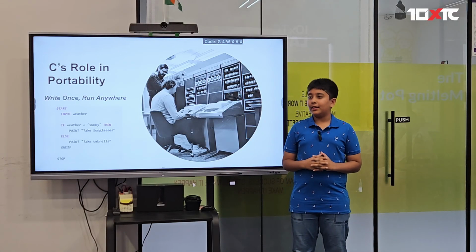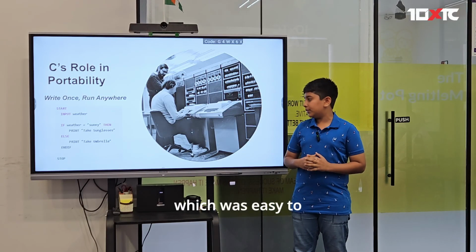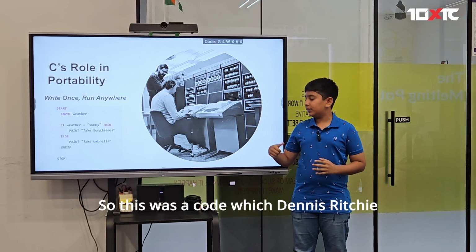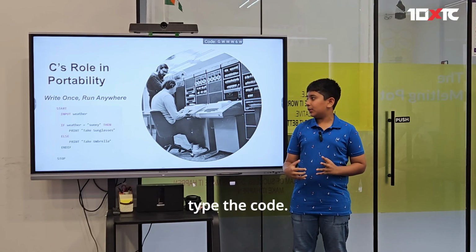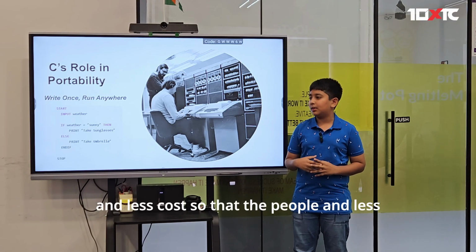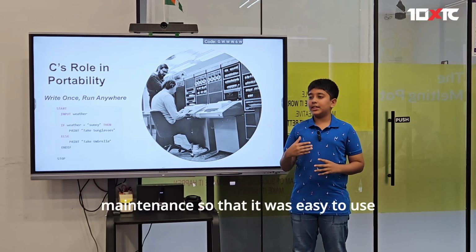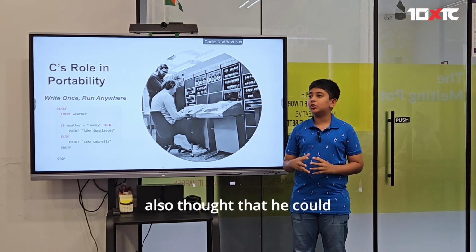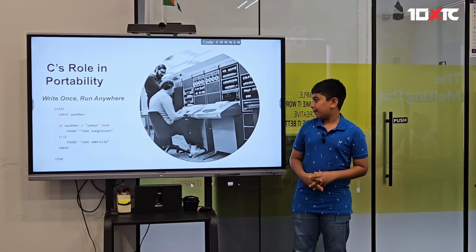Write once, run anywhere. As you can see, a code. This was the code which was easy to explain or to understand. So this was a code which Dennis Ritchie made so that the people could understand and also type the code. Dennis Ritchie made it less time consuming, less costly, and with less maintenance, so that it was easy to use the computer. And he also thought that he could make it not too complex and easy.